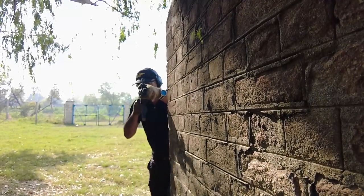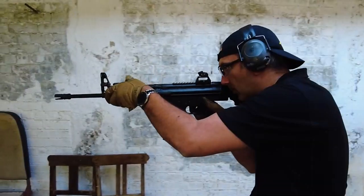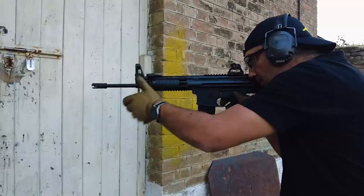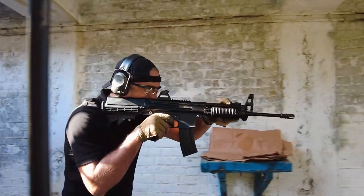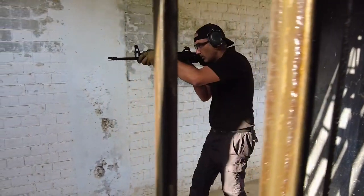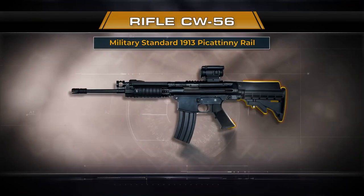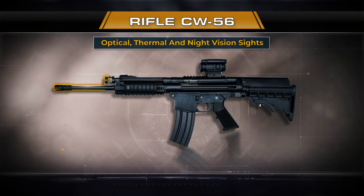A 5.56 by 45mm short and lightweight assault rifle with great maneuverability, which makes it perfect for close quarter battles and infantry troops. It has a multi-position telescopic stock, which gives adjustability as per physique, and a military standard 1913 Picatinny rail, which is compatible with optical, thermal, and night vision sights.